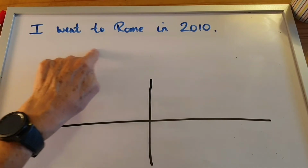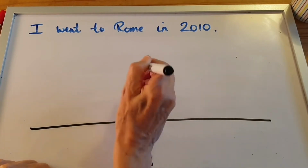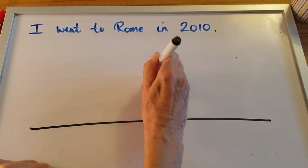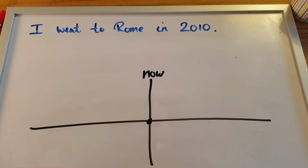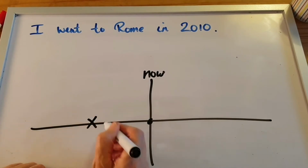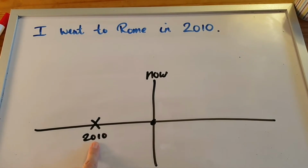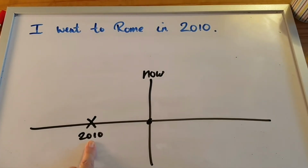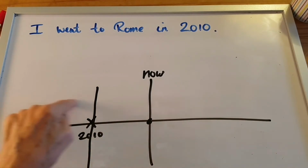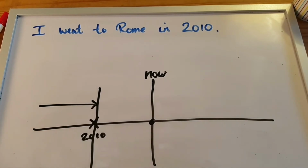Our sentence, I went to Rome in 2010. Here is our timeline. We are here. Now, it's the time of speaking. Everything in English is seen from this point now. Here is 2010. I went to Rome in 2010. Before that, no. So, to talk about the time before 2010, we have to use the past perfect, the time up until that time in the past.